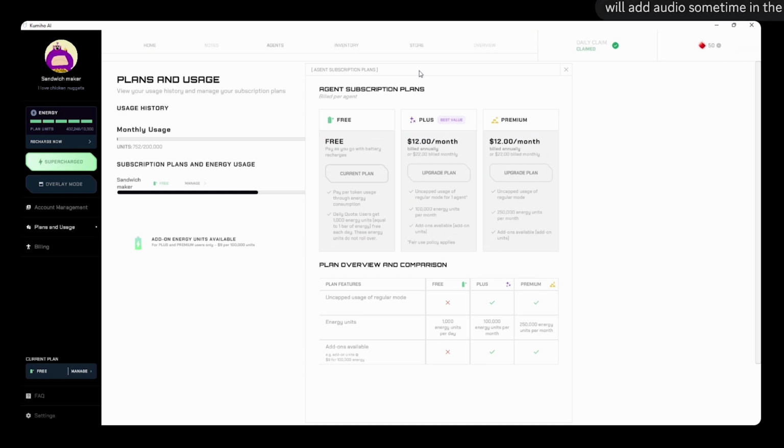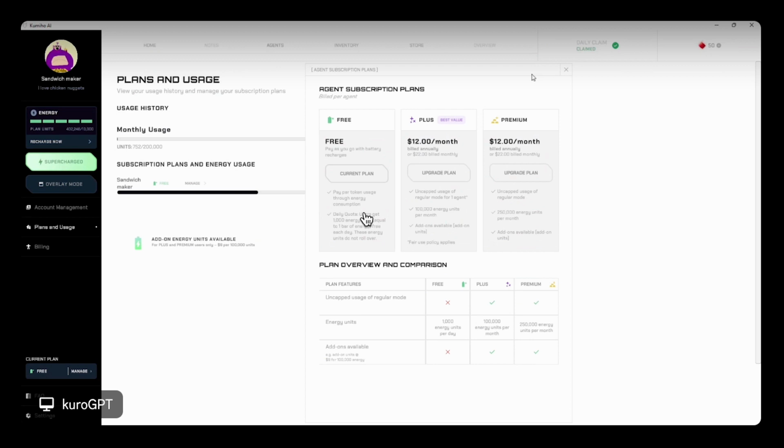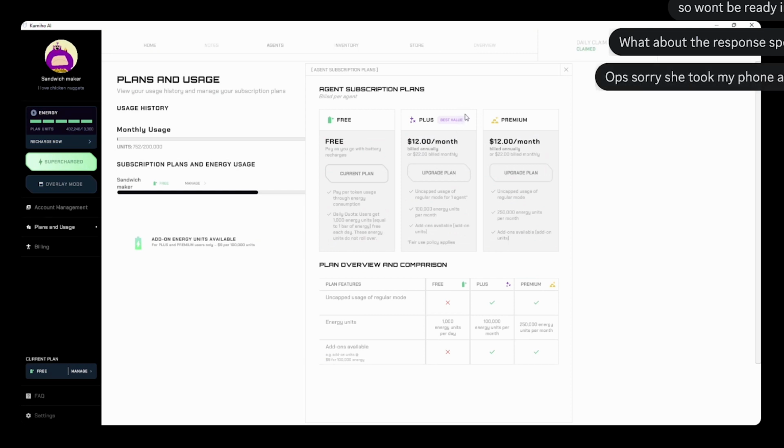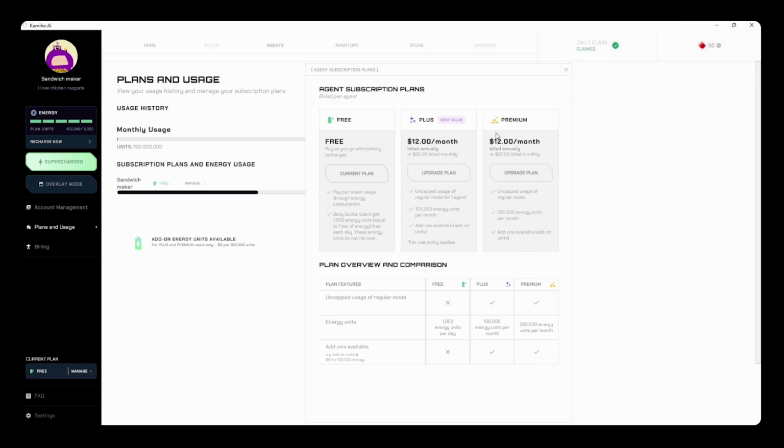And the difference is, free gives you 5,000 energy units to use the chat mode on a basic version. Basic means that it's using the power of ChatGPT 3.5, and it does everything you need it to do as a casual user. Now, on the Plus and Premium plans, you get unlimited usage of that basic function, and you get lots of energy units that you can put towards using the supercharged function.